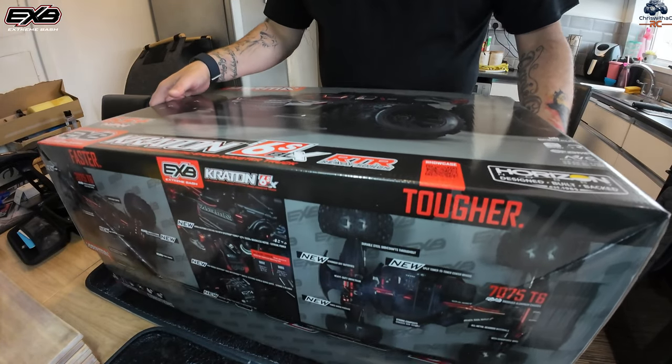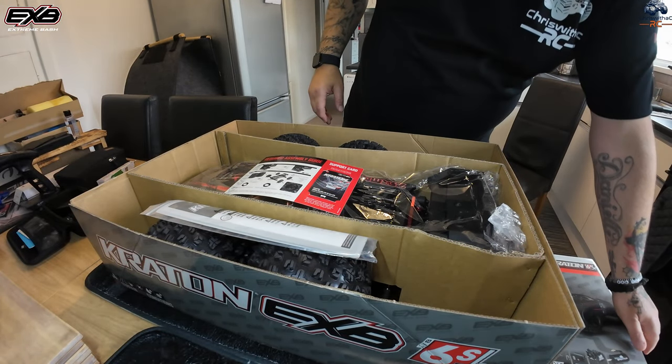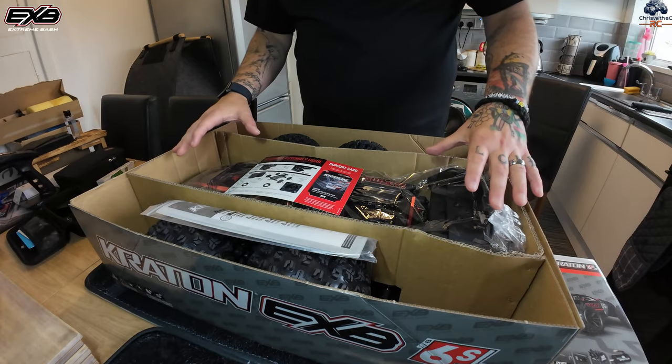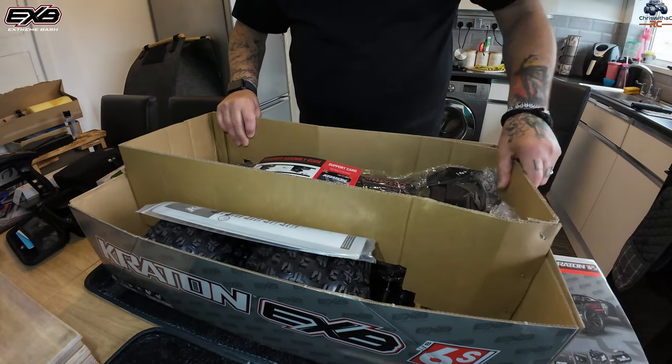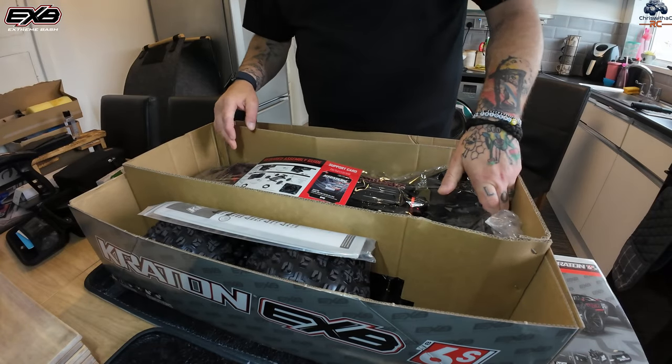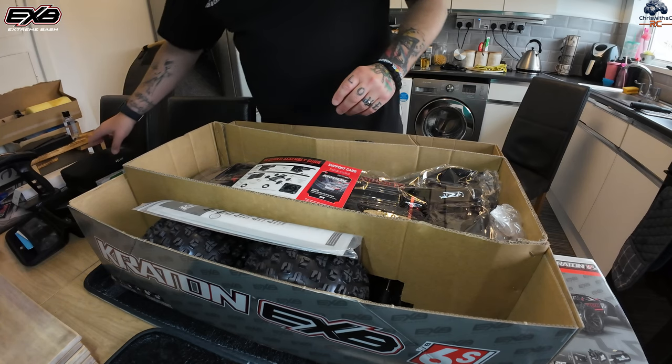Let's get the box off, shall we? Right, okay. So, inside, obviously, you're greeted with a car. As you can see, let's just take the packaging off, shall we? Right, let's have a quick peek. How do I get this out? I think I'm going to need a pair of scissors.